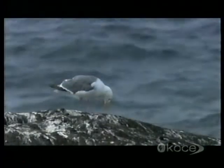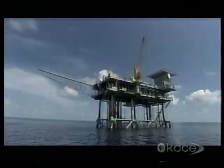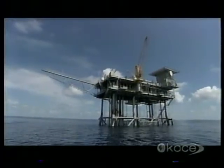But what about something that looms above the horizon? Something enormous. Perhaps nowhere else in the country is an oil platform more part of a thriving ecosystem than in the Flower Garden Banks National Marine Sanctuary. This is home to the northernmost coral reef in the continental United States.